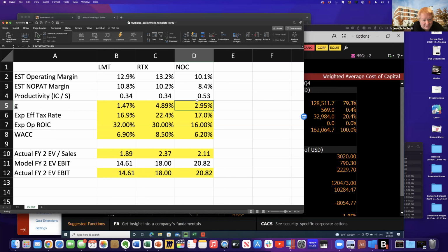They both have the same productivity, so that's not differentiating between the two. Tax rate's a little higher at Raytheon. So again, what's driving the EV to EBIT is the better operating margin at Raytheon. The other thing that drives that is the ROIC, and that's the other point. If they have similar productivities and similar margins, they're gonna have similar ROICs. So, it's really the higher operating margin and to some degree, the growth of that margin is playing a role, but people are paying more EV to sales for Raytheon.